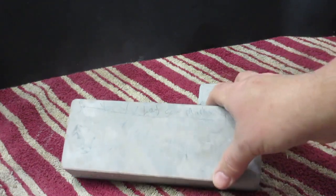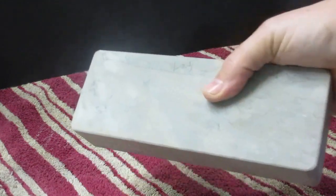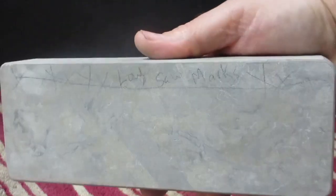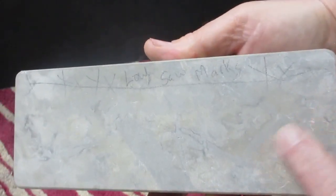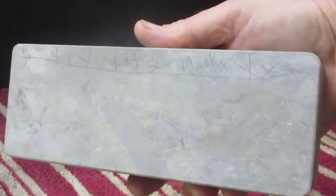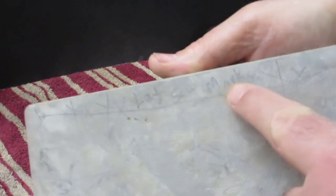So this is, I think, what he calls a rough cut. He sells them two different ways. Now, I have no idea whether this applies to any other stone that he sells. But I know that I read on his Facebook page that he sells what he calls a rough cut, which is, I think, what this is. If you look, it says low saw mark along here and along here.